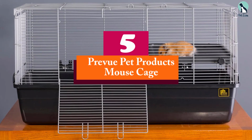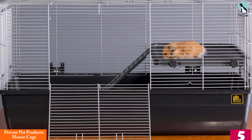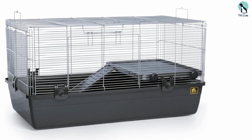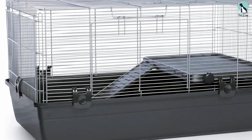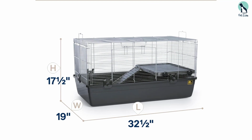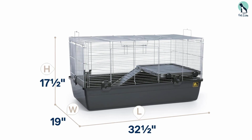Starting at number 5, we have the Prevue Pet Products Mouse Cage. You can use this small animal home to house your little mouse, as it offers plenty of room for them and their accessories. The wires are tightly packed together and rounded at the edges to keep your mouse from getting hurt. There are 2 large entry points in this fancy mice cage when you want to get your mouse out of the cage. Independent lab tests have been conducted to ensure the safety of the cage. And as you can see from the reviews, there are many satisfied customers.